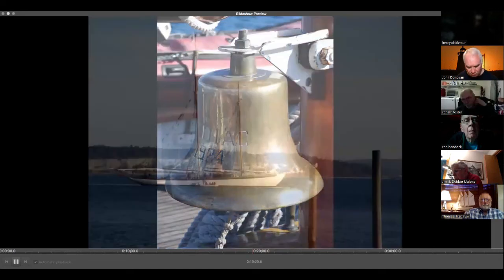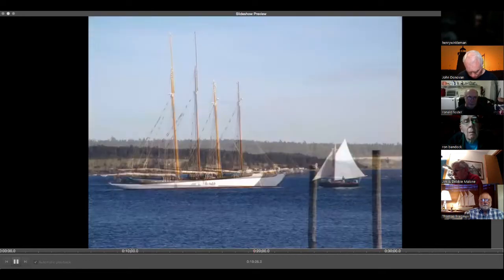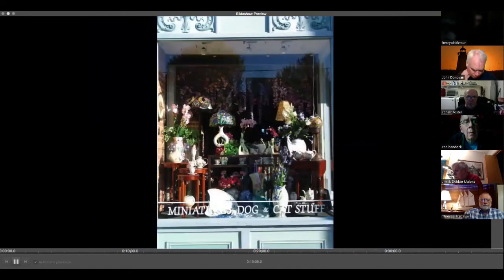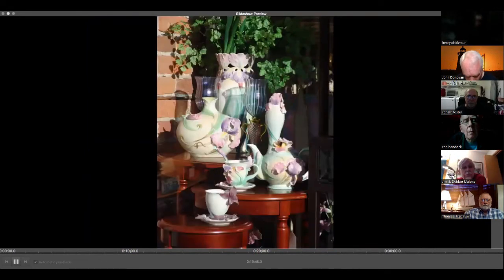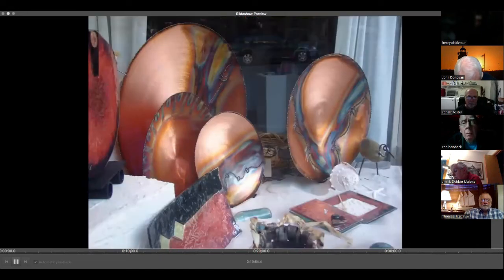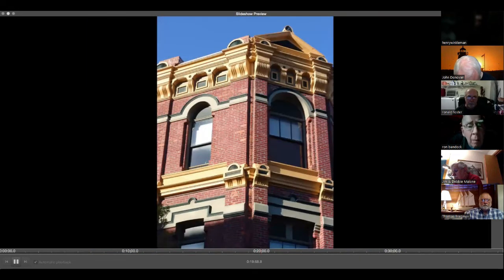Here's Zodiac anchored off of Port Townsend, Washington. A small passing sailboat. We have a chance to go into Port Townsend where we do some window shopping. We see many beautiful things to buy in the shops in Port Townsend. Very similar to Bellingham, with a lot of brick buildings, a little bit of architecture here. And this is the Port Townsend Bell.